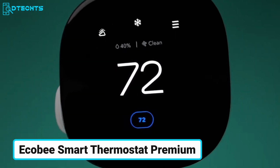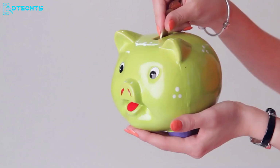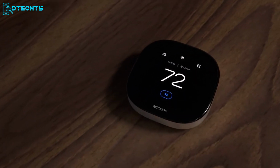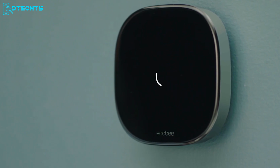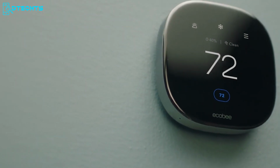The Ecobee Smart Thermostat Premium, the latest model from Ecobee, promises not only to keep your home comfortable, but also to save you money and help the environment. This thermostat features a sleek design with a 4-inch high-resolution touchscreen and intuitive interface. It's easy to navigate and incredibly responsive, but it's not just about looks. This thermostat is packed with features.